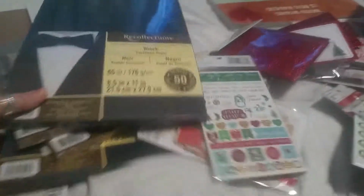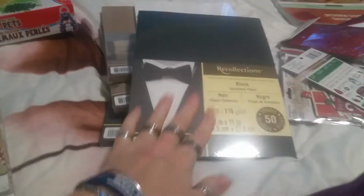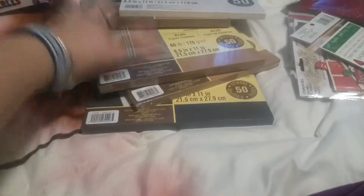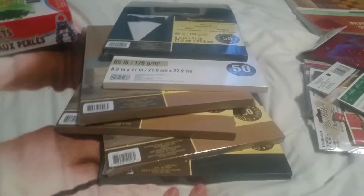And then I got all these paper packs because they are regular $5, but they had them on sale, buy one, get one free, so I only paid $2.50 for each of these packs, and look how many packs I got. So I'm stocked up now. I got 6 packs. I'm all stocked up and ready to go for the following year.